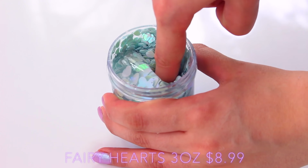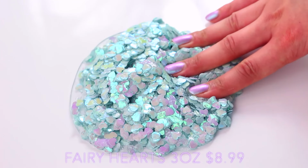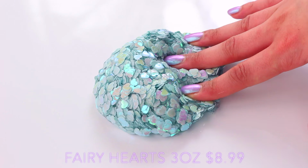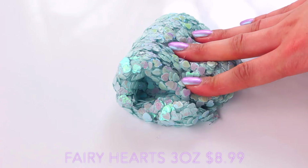When I saw fairy hearts, my first thought was, this is really going to hurt my hands when I poke it, but I was actually completely wrong. She added so much clear slime that this didn't hurt at all, and I think because the heart shape's kind of rounded on top, it just doesn't stick into you. It's so crunchy, and it smells like a mix of cotton and lemon, which I love.